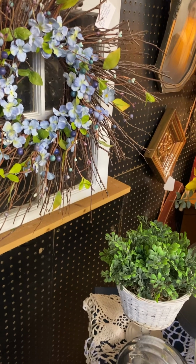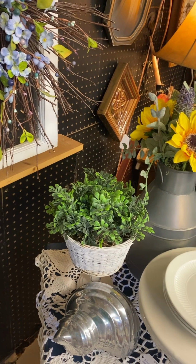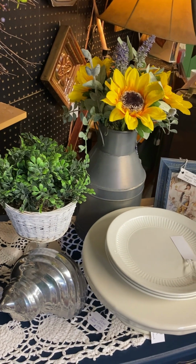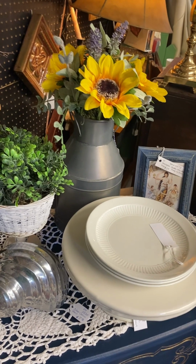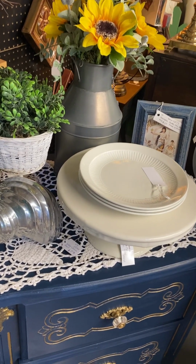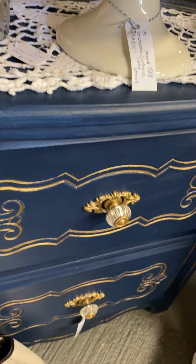And then I have this bedside table. You could use it as that. You could use it in your entryway. And on it, I have a basket of boxwood and the silver shell there, that's metal. I have a cake plate with 4 ironstone plates. Was it 4 or is it 3? It's either 3 or 4 ironstone plates. Again, another piece of transfer. But this piece actually turned out so pretty, and I wanted to show it to you.